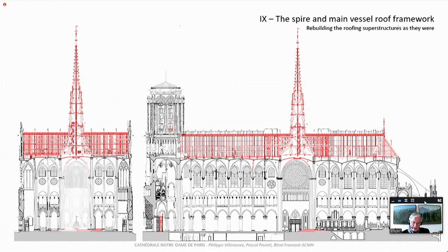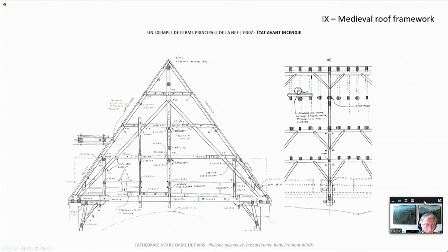In the 12th century, sorry, I have no more pointer. I think it could be there. Sorry.